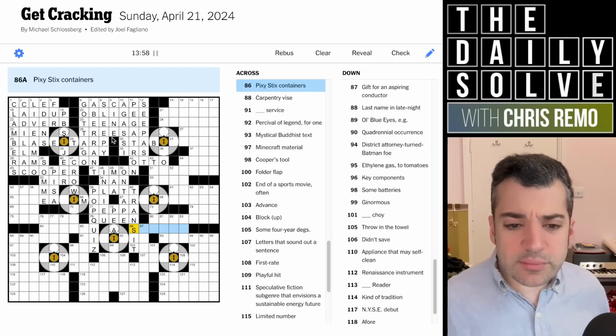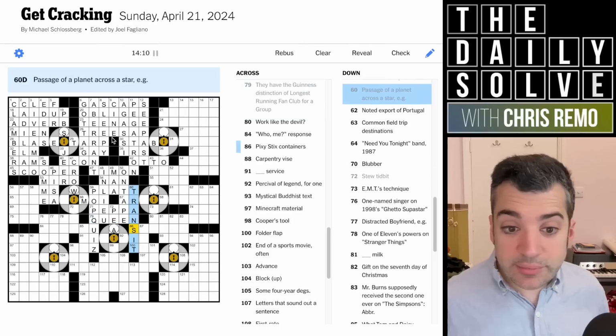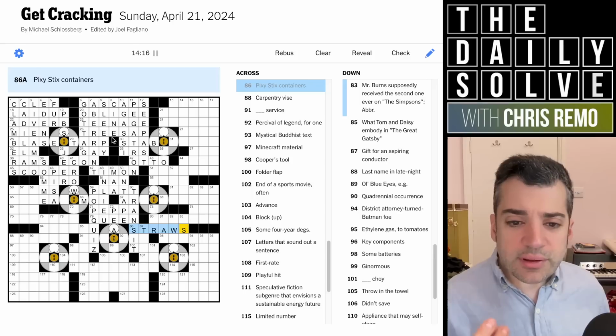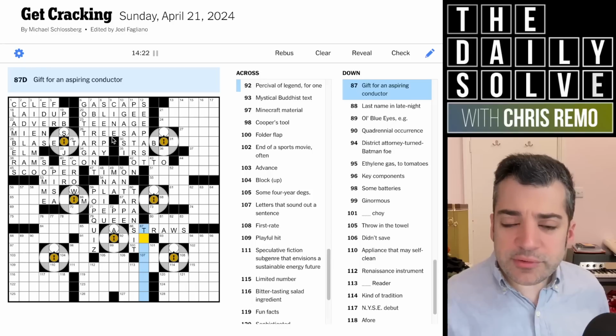Okay, Pixie Sticks containers. Maybe it's because Queen sort of kept going as a band. I don't know if they ever technically broke up. I'm not really sure. They've certainly come back a number of times. I don't know. Anyway, Pixie Sticks containers. Straws, yeah. These are the sort of flavored, I think basically sort of flavored powdered sugar. I think it's basically what those are.